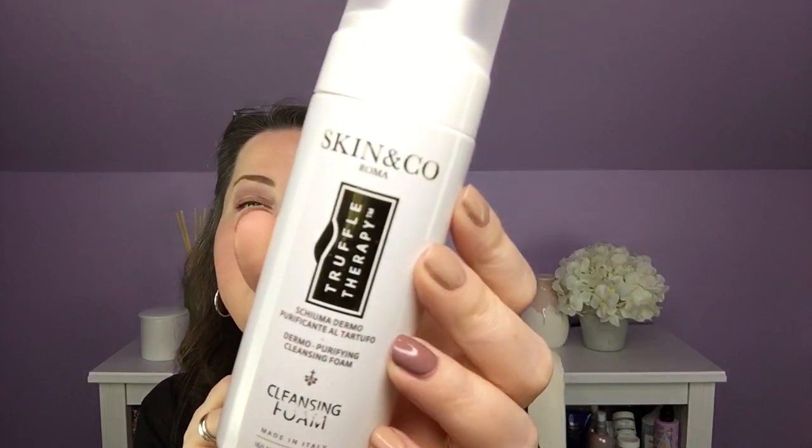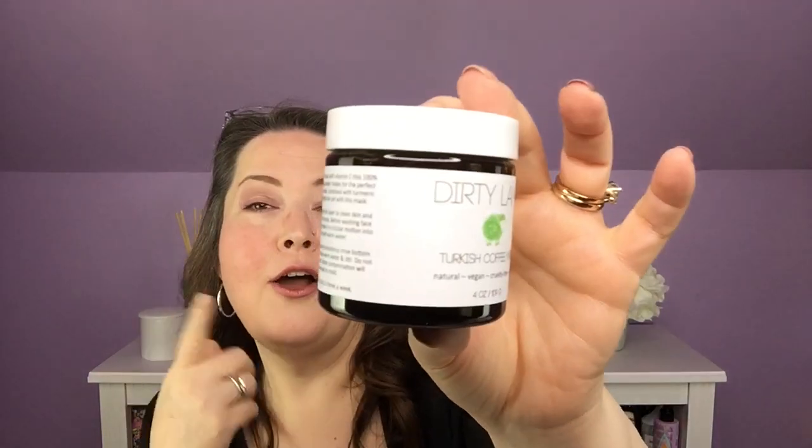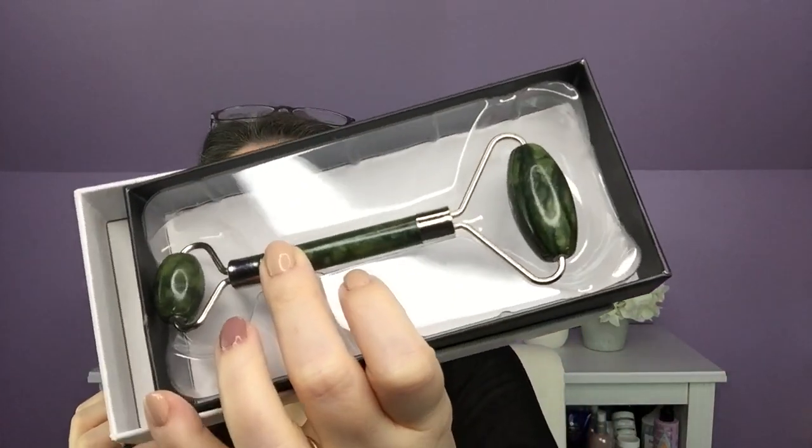So for the month of June, we received the Skin & Co. Truffle Therapy Foaming Cleanser, the Otasi Brow and Lash Rose Passion Serum, that nice Dirty Lamb Facial Coffee Scrub, the Tropical Naturals Herbal Hair Tea, which is going to fix all of my hair problems. I cannot wait. And yay, a new Jade roller, which look how pretty that is. Oh my goodness, that is so pretty. This box just speaks to me, so I really enjoy it.